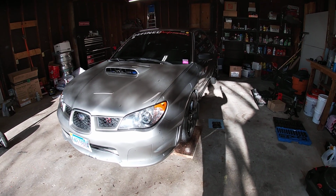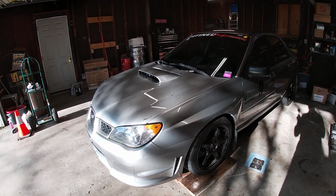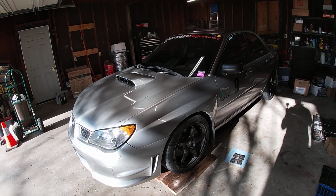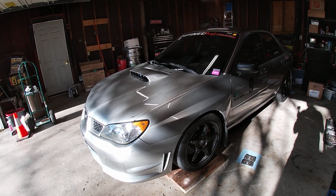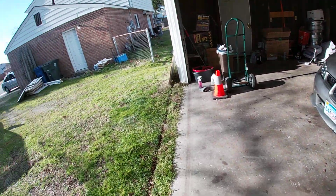I did Redline Water Wetter last year, and I'm going to try out the AMSOIL coolant boost this year. I've also got a bunch of oil on the way as well as brake fluid. Now for the biggest update.